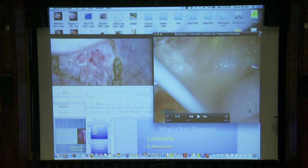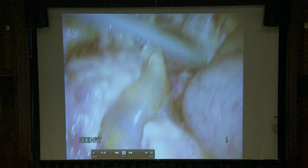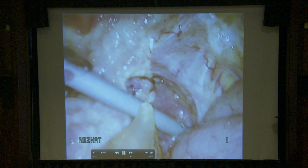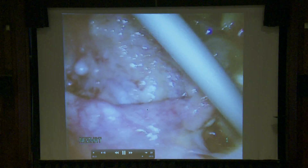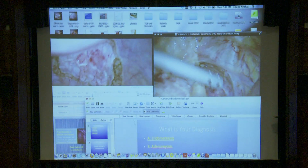This is another one. I'd like you to give me the diagnosis, the same diagnosis. You look here, we have diffuse ascites. We aspirate the ascites. These are the lesions: cystic lesion, epithelial lesion, ovarian. This is the bowel. And these are all the lesions you look down around here. What do you think these are?